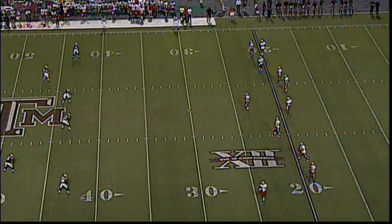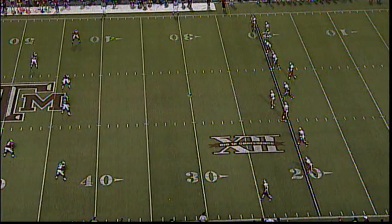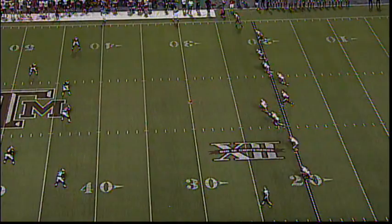Ten plays, 44 yards. It took 3 minutes and 59 seconds. The 15-yard catch by Daryl Jones. 27-6, the Aggies lead with 6:46 left to play in the third. They've turned in 3 sacks tonight. They had 16 all of last year.